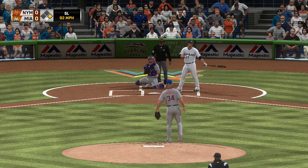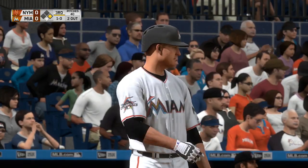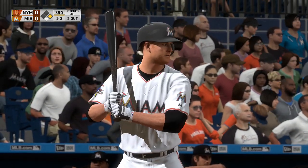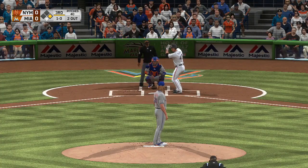And that misses, ball one. Well, I like the pitch idea. It looked like he tried to get him to chase right there, making him think that ball's over the plate and it runs away, but he laid off it. I don't know how, but he did.